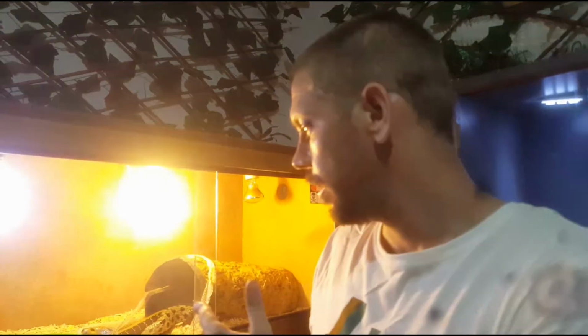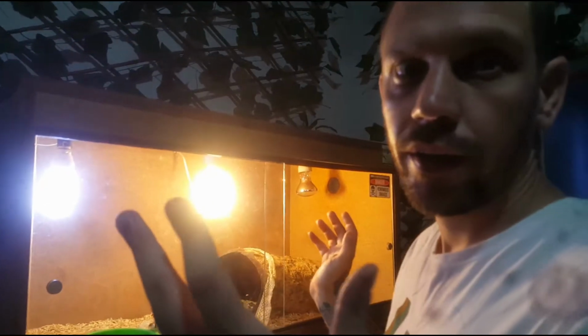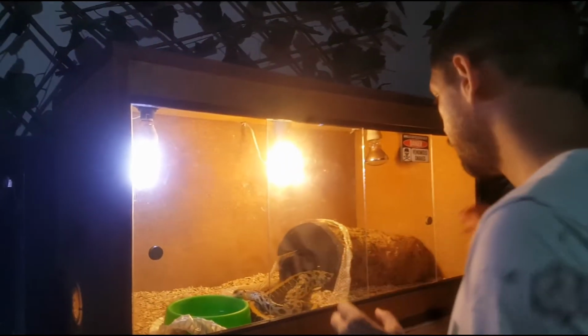Guys, remember, I think it's like three videos ago, I told you guys that once the Taiwanese rat snake sheds, I'm going to start making a video of it and show you guys what it looks like. So he has finally shed. He's not a friendly snake. He's most likely going to bite me. But yeah, that's him. I'm going to open from this side.